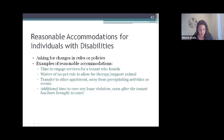Another example, a reasonable accommodation I just did recently: a client was getting notices from the landlord that he was violating the guest policy because he had an overnight aide. So we filed a reasonable accommodation request to modify the guest policy in order to allow him to have an aide during the night hours. And that was approved after we received documentation from the doctor that supported his need for an aide in the evening hours. And next slide.